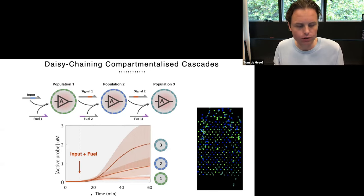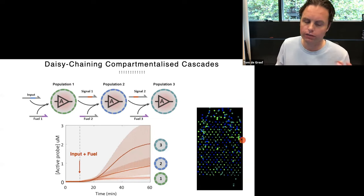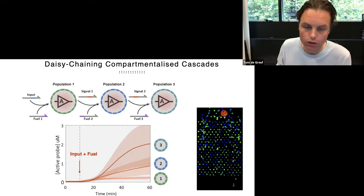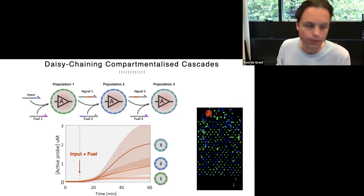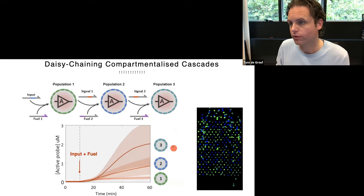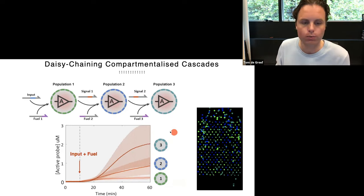That actually allows us to follow this strand displacement reaction with a single fluorophore, Cy5, because when looking at the trap we now know this one belongs to population one, this one belongs to population three. And then with three populations, what you see is you add input to the fuel and you get a progressive amplification of the signal. This is the response of population one, population two, and population three.